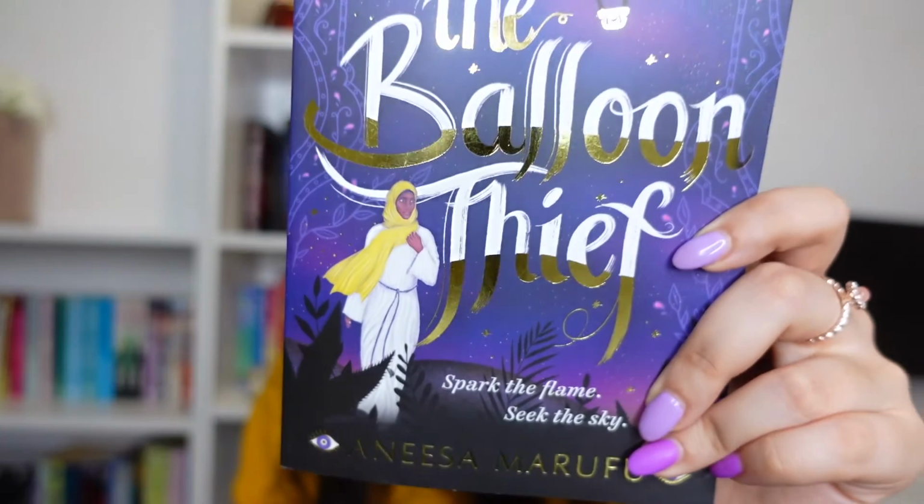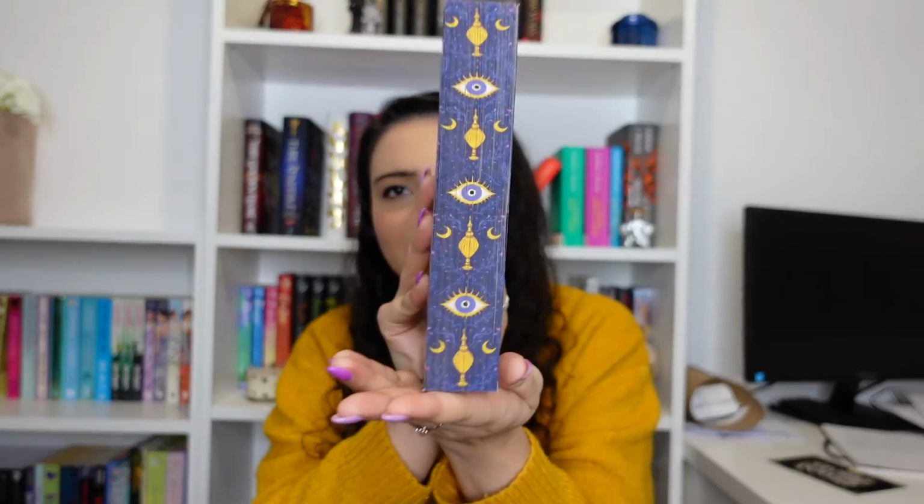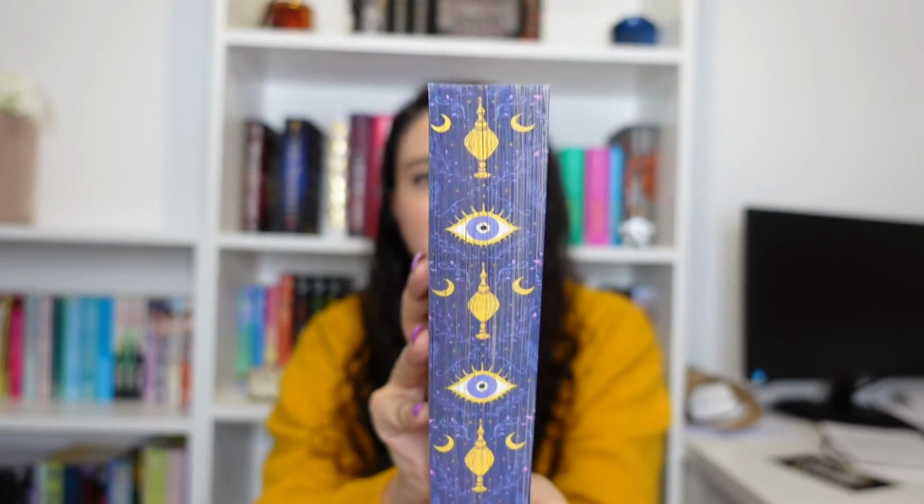The next one that I have is The Balloon Thief. And again, this one was on the buy one get one half price table, and I picked it up because I was like, I don't think I've ever seen a book cover with someone with a hijab on it. So I was super intrigued, picked it up, and then I saw this sprayed stenciled edge, and I was like, you're coming home with me. Like, this is now mine. No idea what it's about, but it's pretty, and I would like to read it because it's pretty.